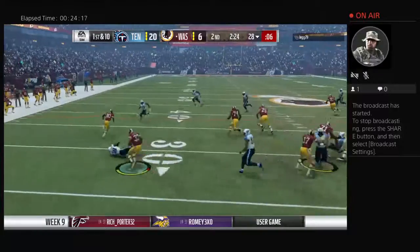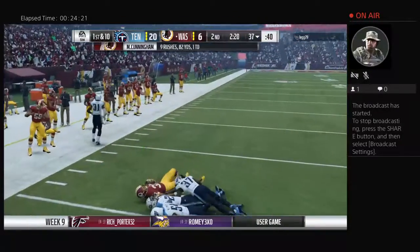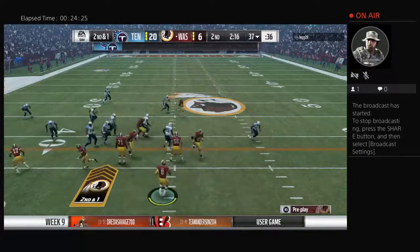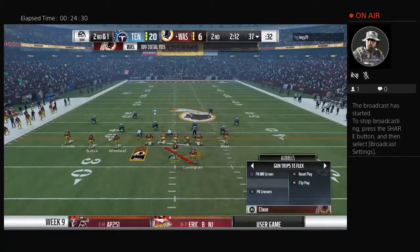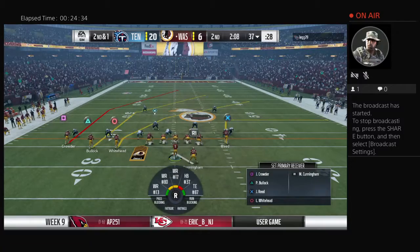They'll run it now out of the gun. Found a little room there as he's up to about the 37. A nice run there, 9 yards, and it'll be 2nd down. First play of the drive, let's give credit all around. Excellent blocking, but the guy carrying the ball, he was the finisher. A really nice run.